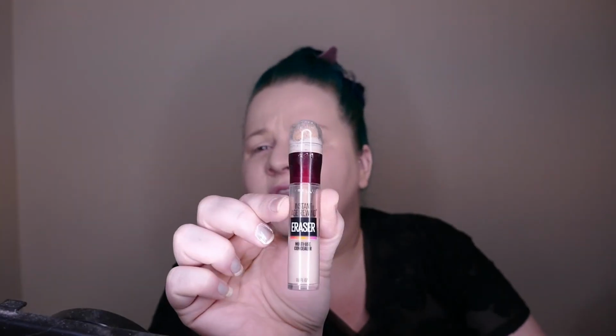Alright. So this is the one that I normally use, and this is in the color Fair 110, okay? The other one was Light Pale, I don't know the number, but this is my tried and true right here. Once I get some product up on there, we be good. Alright. And this is not yellow.